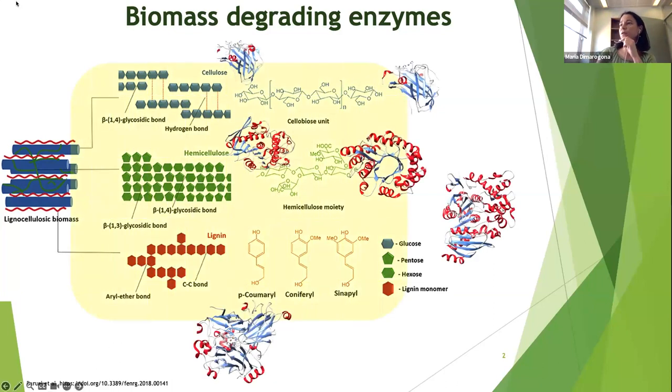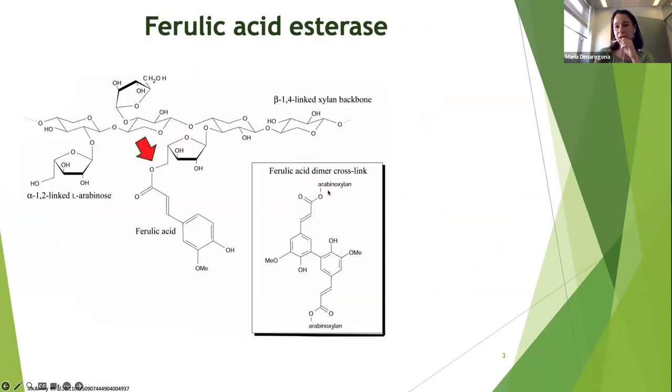So since my PhD, I have been working on these enzymes, mainly on their structural study. Our group has worked on cellulose degrading enzymes, hemicellulose, and also lignin degrading enzymes. But today we're going to focus on a group of enzymes that cleave hemicellulose, but also the links between hemicellulose and lignin. So I'm going to talk about ferulic acid esterases that act on the hemicellulose part of lignocellulose.